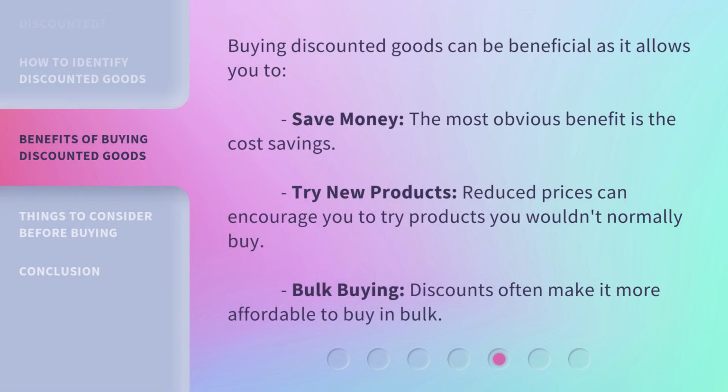Buying discounted goods can be beneficial as it allows you to save money. The most obvious benefit is the cost savings. Try new products. Reduced prices can encourage you to try products you wouldn't normally buy. Bulk buying. Discounts often make it more affordable to buy in bulk.